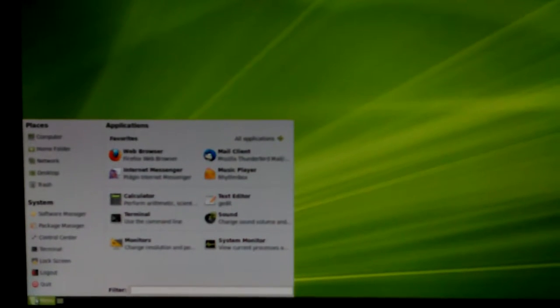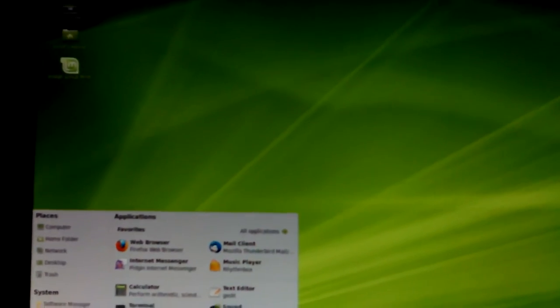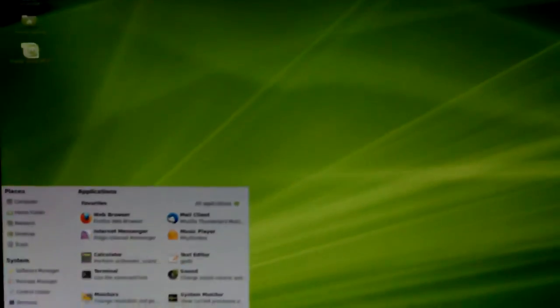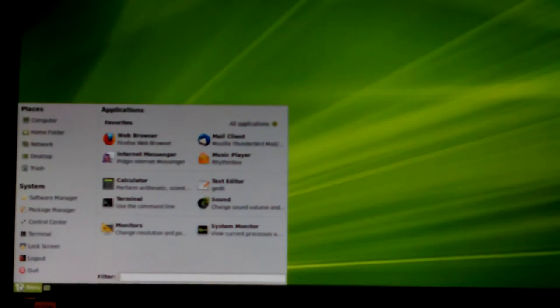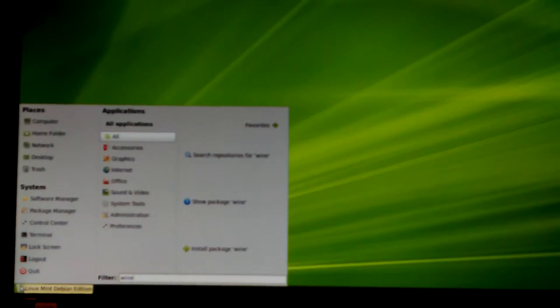Thinking maybe if I set this down a little lower and then, yeah, that sits about right. And so then I can type, I think. Let's see. There we go. Oh, I don't think it has Wine.